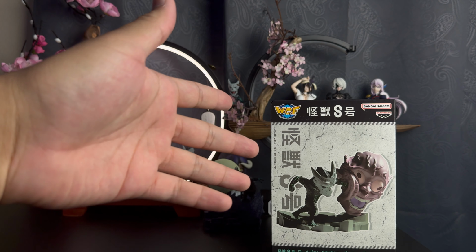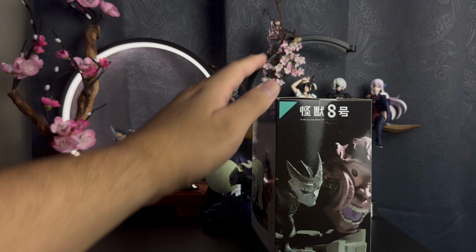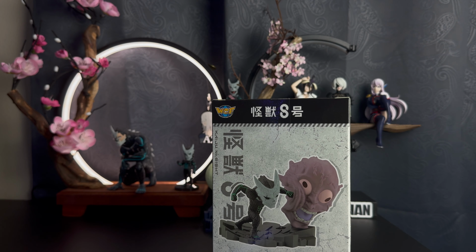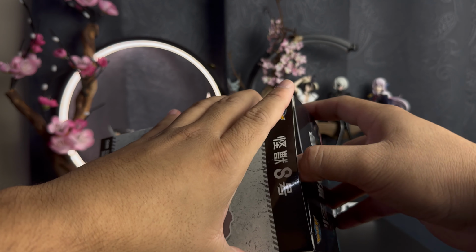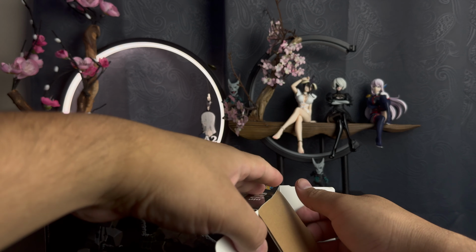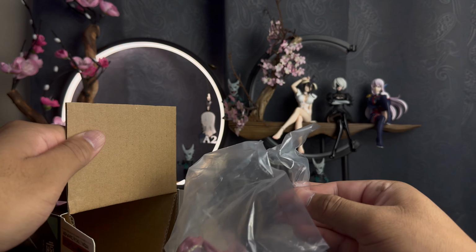When I saw this one was gonna come out a few months ago, I was like, oh yeah, I definitely want to get this one. It is really hilarious. Nah, I don't like funny looking figures, but there are some figures that are pretty funny that are actually kind of cool to collect.